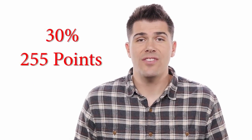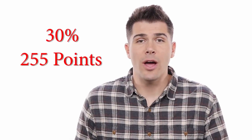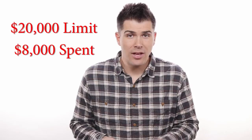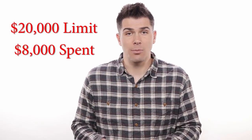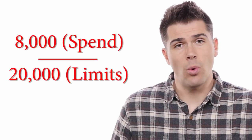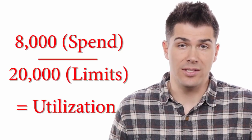This controls 30% of your credit score, which is 255 points, and it all has to do with how much you're spending on your credit cards versus how much their limits are. So basically, if you've got 3 credit cards with a total spending limit of $20,000, but you spend $8,000 during the month, then your credit utilization score is going to be 40%, which is not good. Now, I'll explain why it's a bad thing in just a second, but in order to do the math, all you do is take 8,000, divide it by 20,000, and then that gives you your utilization score.